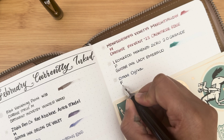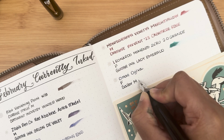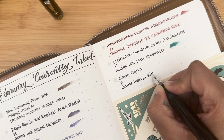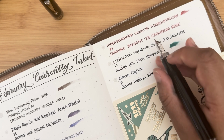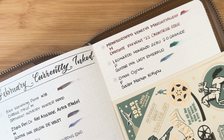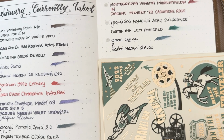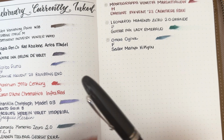So the ink I have is Sailor Manyo Kikyu. And this is a super wet fine. Look at that. That is wet. It's right up there with my gold Franklin Christoph nib. So super, super wet, you guys.